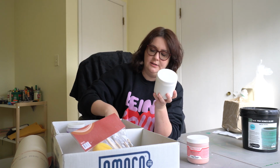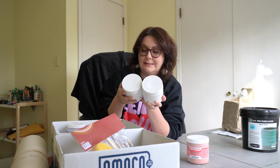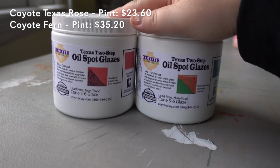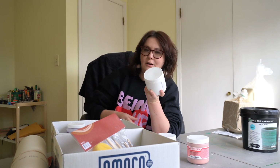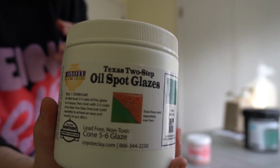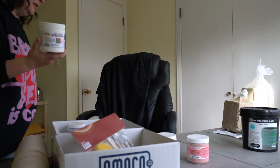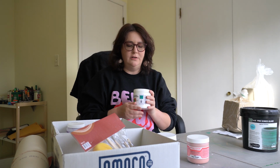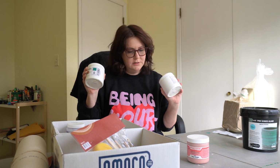We also got something new we haven't tried before. It's called Texas Two-Step Oil Spot Glazes, and this fires at a lower cone, so this is 5 to 6. And we got the color Texas Rose and Fern, and I'll show you what it looks like on here. So if you can see how it kind of almost looks like oil marks, it has that effect on it. But we've never done this before, so there's ways to apply it. And the person that worked at the ceramic store said if we just look up videos online of it, it should help us figure it out. But we thought that would be fun to experiment with.